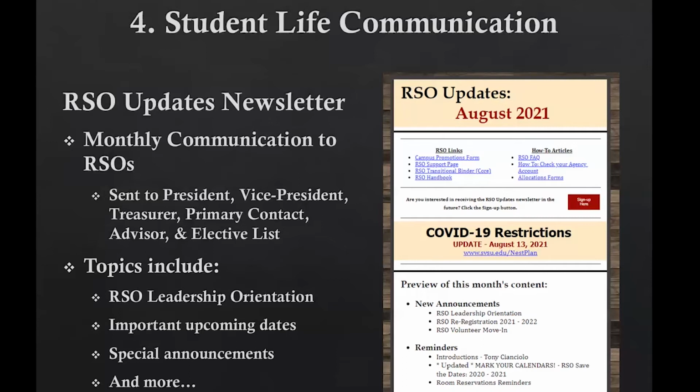There's also an elective sign-up list. So if you have a member that does not hold any of the positions listed here, they can also sign up for it. There's a button at the top of the newsletter, so an easy way for them to sign up is for you to just forward them a copy of the newsletter and they can sign themselves up. I highlight the new information in the new announcement section, and I include information that was sent out previously but is still relevant for this month in the reminders section. So when you get these emails, just open them up, check the new announcements header, and make sure you're up to date on the most important information for that month.